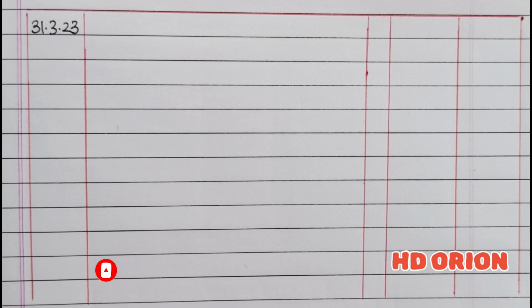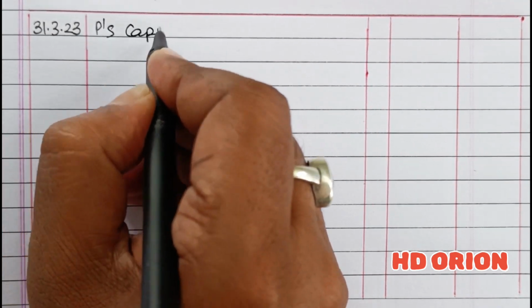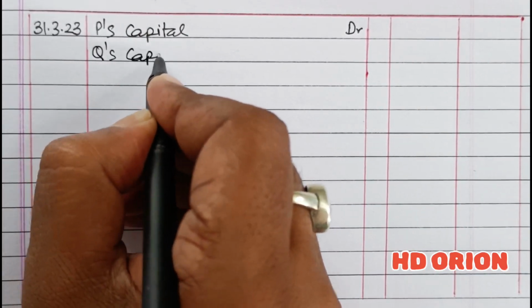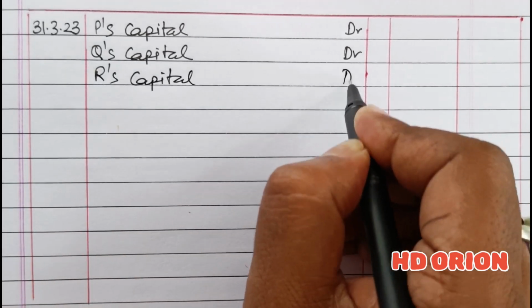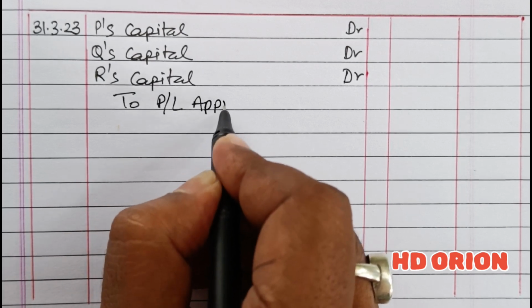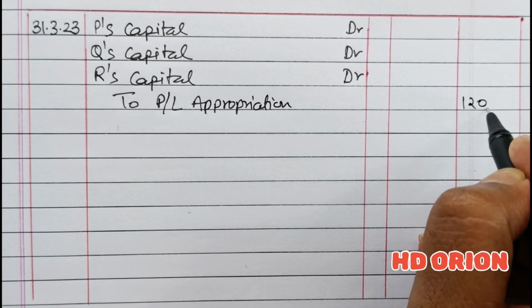In the year ending 31st March 2023, there is a loss of rupees 1,20,000. So partners' capital accounts will be debited with this loss. So P's capital account debited, Q's capital account also debited, and R's capital account also debited. Let us give the entire loss to all the partners first. So profit and loss appropriation account will be credited, appropriation account of rupees 1,20,000.